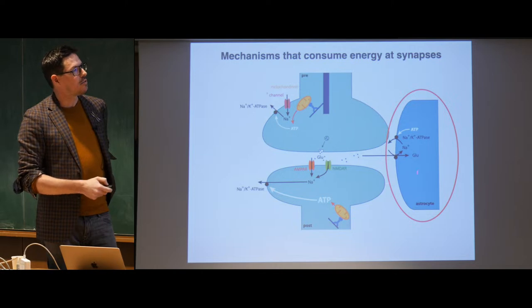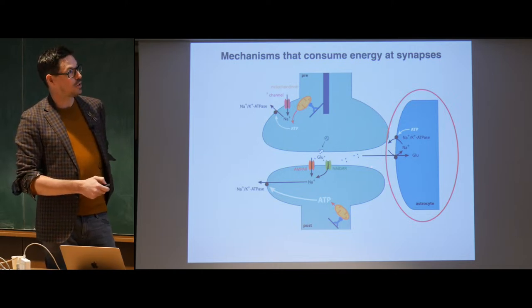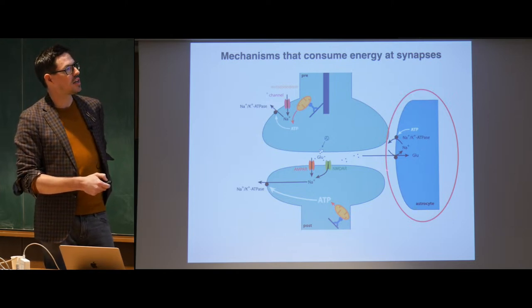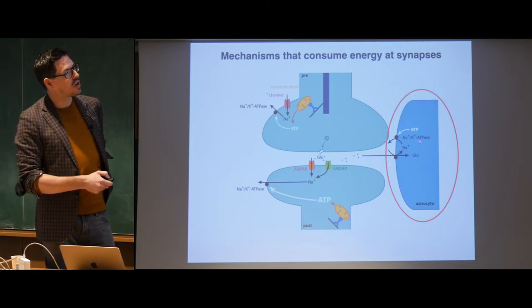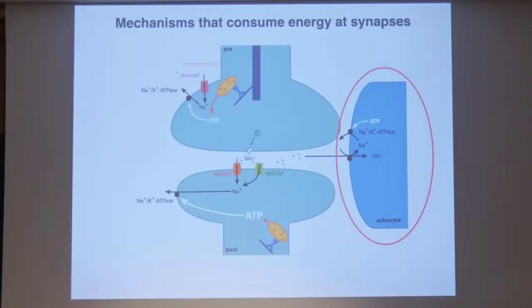So you can already imagine that it shouldn't be too much of a hard sell to convince you that how this process is regulated is actually pretty important with regard to precise signaling in the brain. And this also involves, so this glutamate is eventually recycled and sent back to the neuron, and this also involves an accumulation of sodium inside the astrocyte, which means you have the same kind of signaling that is involved here.